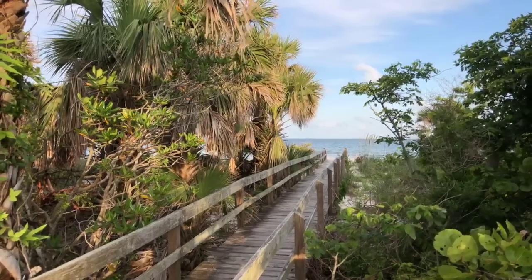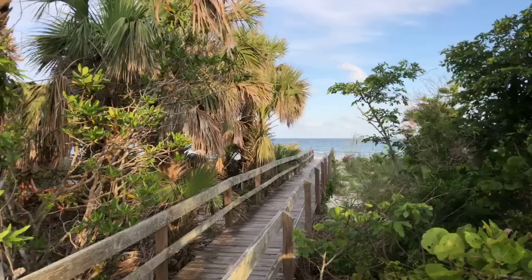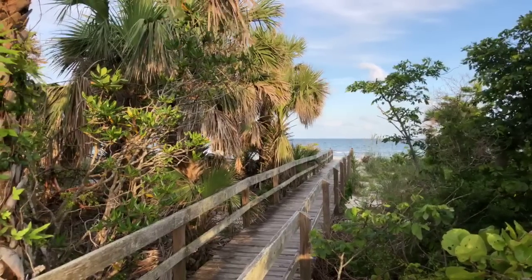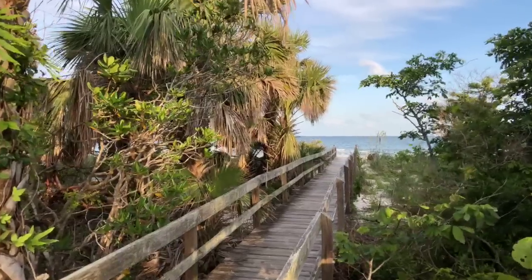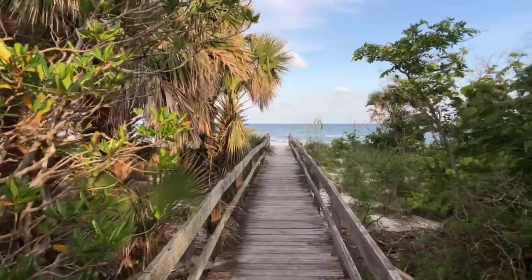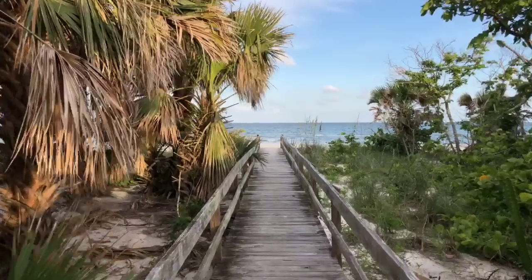Beautiful, beautiful morning here. 81 degrees right now. Expecting a high of 86, 87. Nice little breeze blowing. No rain in the forecast, at least not yet. Like I said, the forecast changes every hour here in Florida.